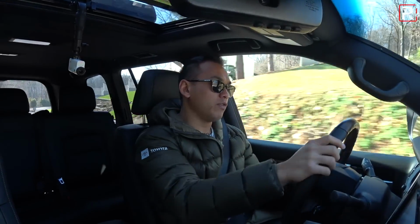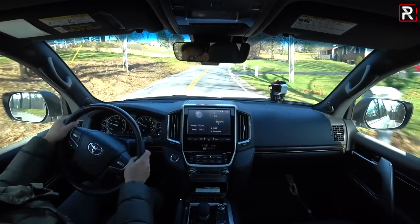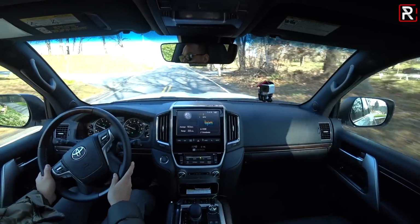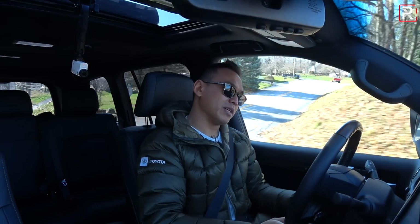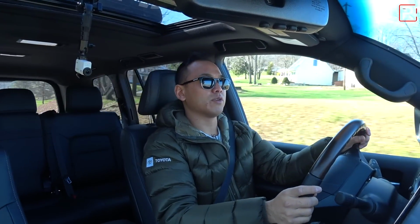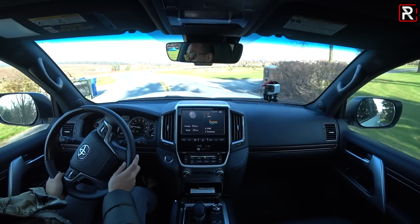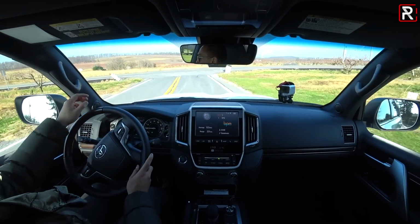Now, in terms of the steering feel, the Land Cruiser has very light steering that also is very slow ratio, which is important for off-roading, not great for driving out on the road because the vehicle just kind of wallows about. It doesn't respond very well to my steering inputs, which is about to be expected basically with a truck-based SUV like this.